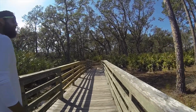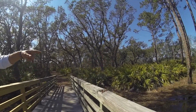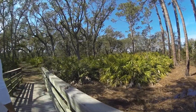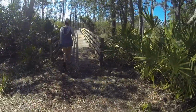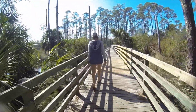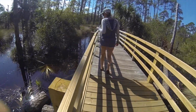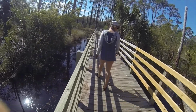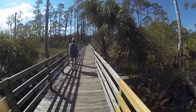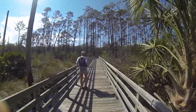Sneaky bandito. Little red bird. You looking at it? Oh, yeah. I just saw him. He jumped in the bushes. Looks like you have no pants on. There you go.